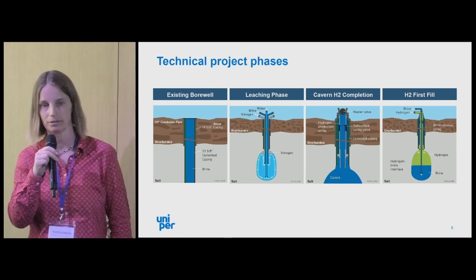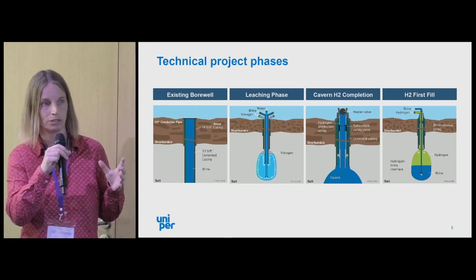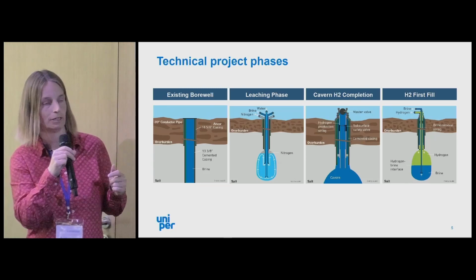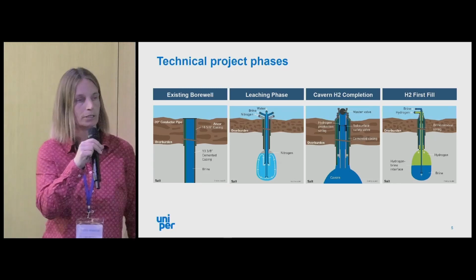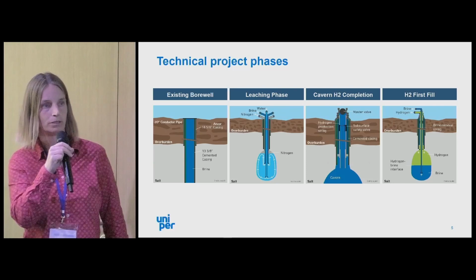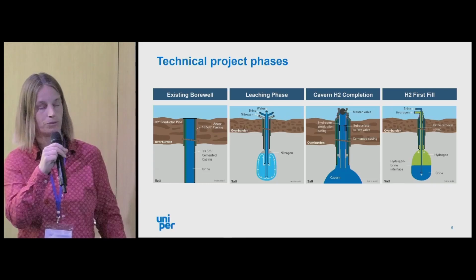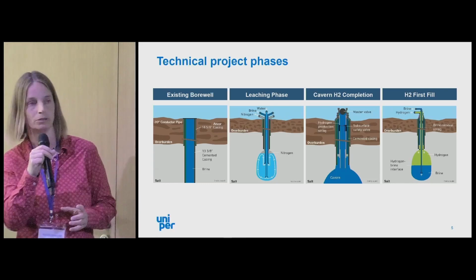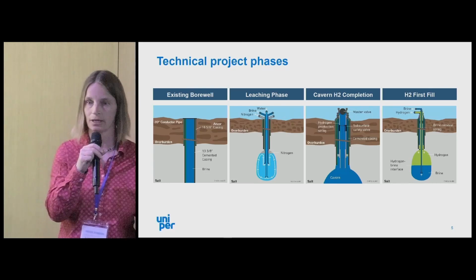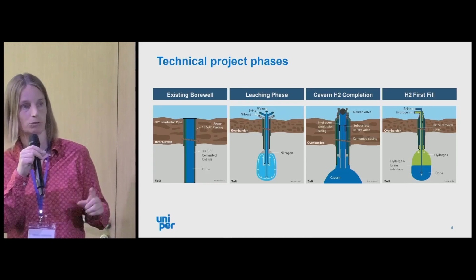But we found out that the lower part, the open hole part, was blocked with cement and salt. So we decided to re-drill the open hole part, and that's what we did already. Then we inserted the leaching pipes, the 2 leaching pipes you see on the next picture, with the leaching wellhead. And then with these leaching pipes, we started to do the 2-phase pressure test with a medium of nitrogen first, and then with a medium of hydrogen. That is ongoing at the moment. I will come to that later.